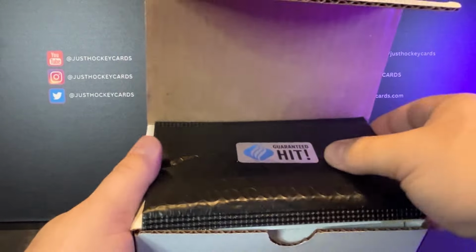All right, it is not a thick one, so we know it's not gonna be a patch or something. We need a decoy. Do I have a decoy? I do not have a decoy handy, so we're gonna use Andre Palat as a decoy.